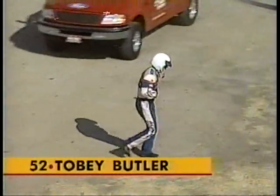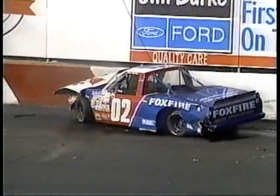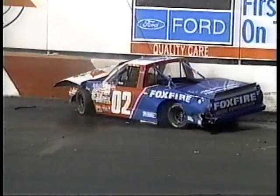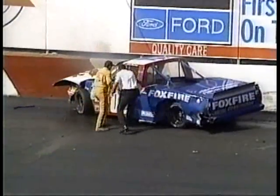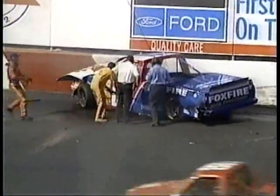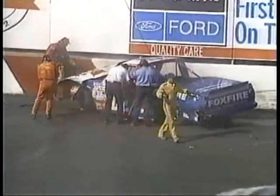Rick McRae was the other guy in the 02. We had just said he has not run here since 1989. And Toby, obviously the good news out of the truck, but you can tell he's struggling just a bit. Toby was just trying to get in the pits, and Rick McRae come off turn 2, and evidently maybe his spotter had not made him aware of the 52 truck sitting there, and he hit him running pretty much about wide open. Sure did.